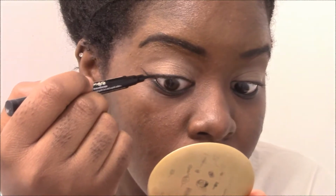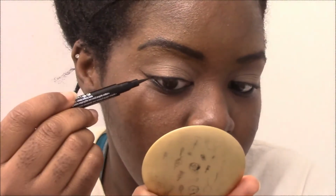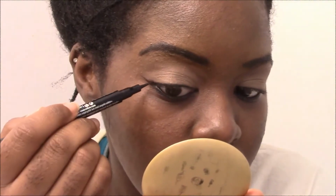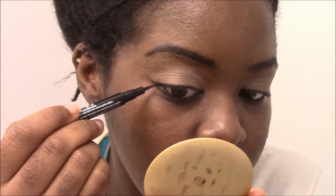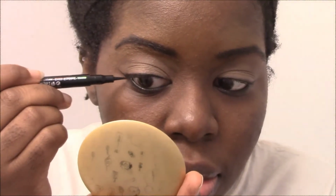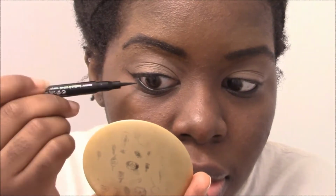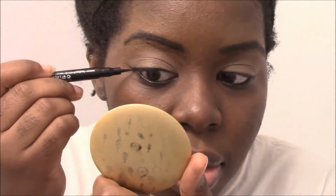And we must not leave the top out. Lining the top eye line also helps create definition and boldness surrounding the eye. Connect it neatly to the bottom line for a clean finish. My, my, look at those eyes.